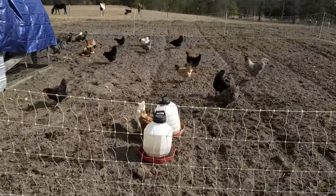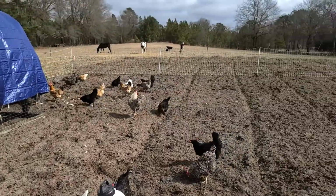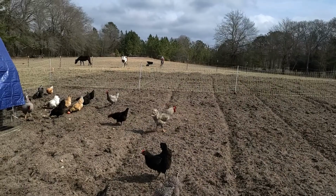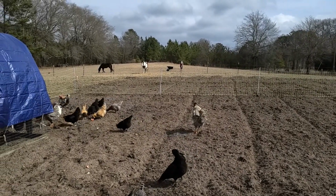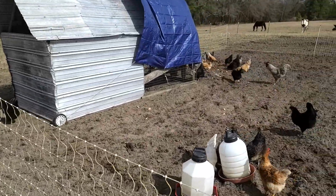Like I said, I've already been out here preparing this soil, so there she is, scooping her horse poop, which is great because she's adding it to the garden also. So, but sorry about that. Love my wife.